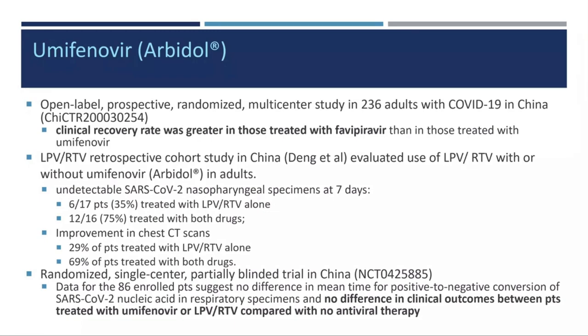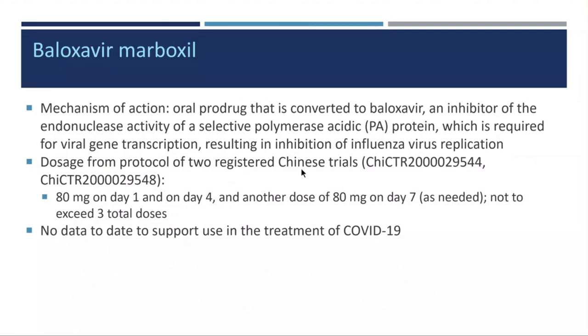Another antiviral that's also being investigated is Baloxavir, an oral prodrug that is converted to Baloxavir acid, which is an inhibitor of the endonuclease activity of the polymerase acidic protein. Again, it helps with inhibiting viral gene transcription. The dosage from the protocol of 2 registered Chinese trials is 80 milligrams on day 1 and on day 4, and another dose of 80 milligrams on day 7, but not to exceed 3 total doses. There's no data yet to support use in the treatment of COVID-19, but again, it's another investigational drug.